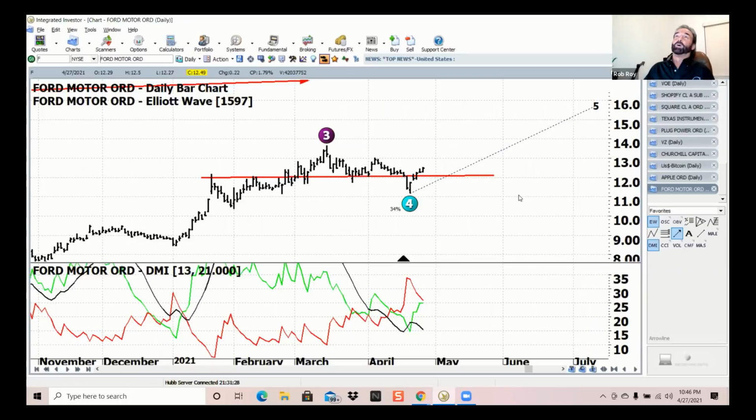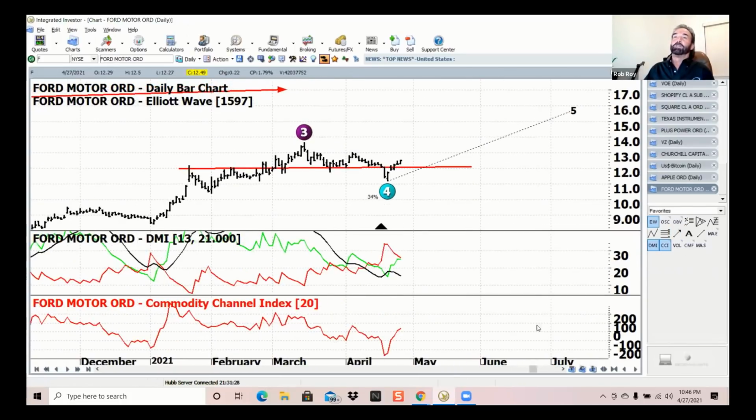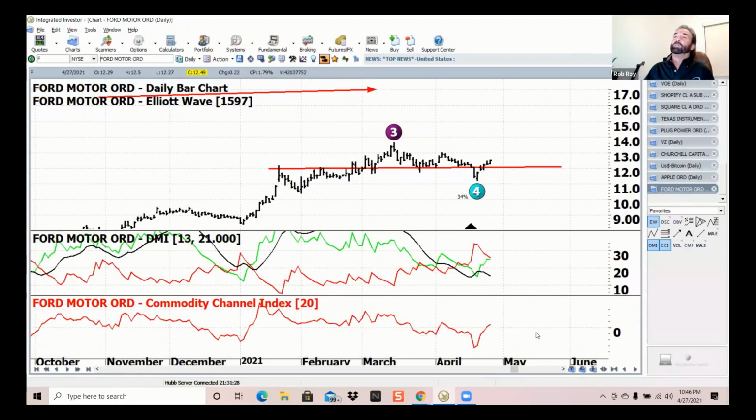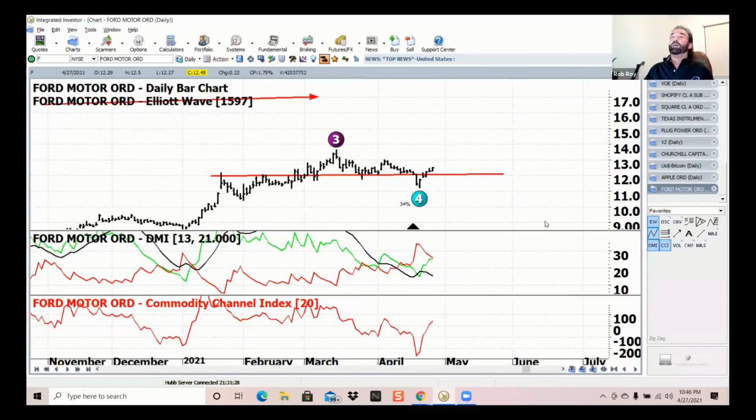If it stays above 12, that could very easily happen. Let's see what the CCI looks like. Yeah, CCI is just kind of getting going too. Just broke above zero there, as you can see. So there's some potential for Ford to hold this and even move higher from here.